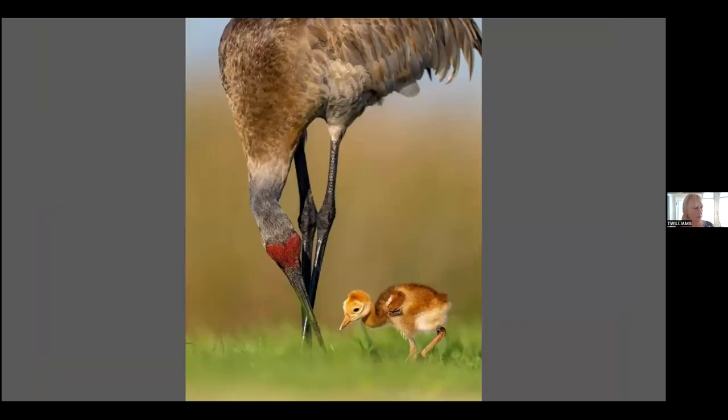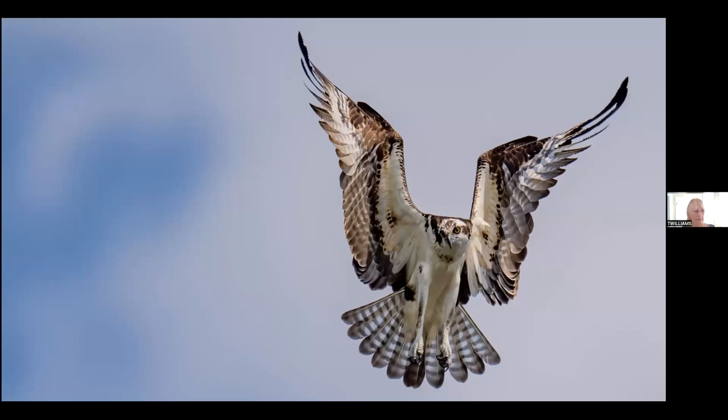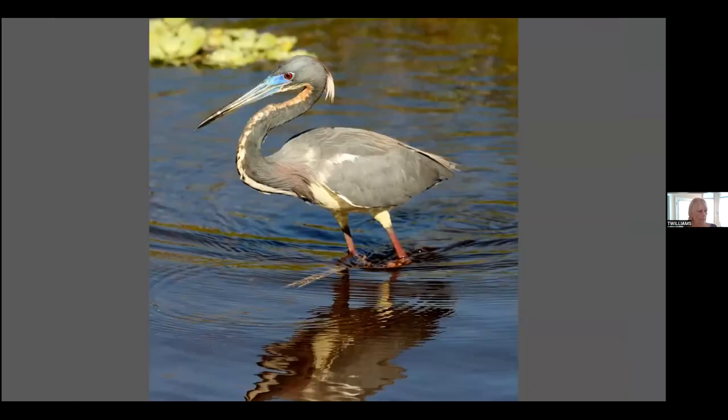Sandhill Crane with Chick, Orlando Wetlands. Mini Me, Pileated Woodpeckers, Mead Botanical Garden. Osprey Hovering, Winter Garden. This is how you eat a sea urchin, American Oyster Catchers, Fort DeSoto. Tricolored Heron in Breeding Plumage, Orlando Wetlands.